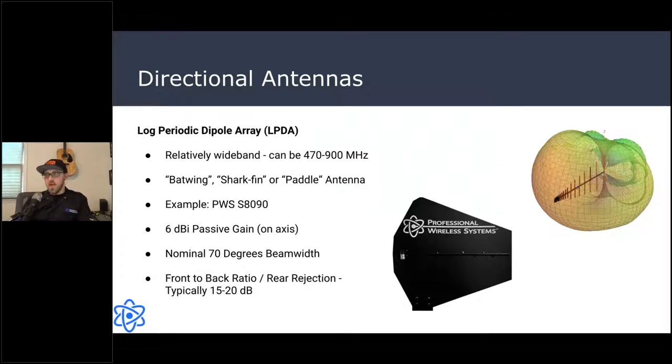This has 6 dBi of passive gain on axis, and we're going to dive deeper on that on the next slide, as well as the nominal 70 degrees of beam width. What are the variations of this and what do those numbers actually mean? Gary is going to dive deeper into that on the next slide. But a lot of this is frequency dependent as well, so these aren't numbers to live and die by, and they do exist in different variations.